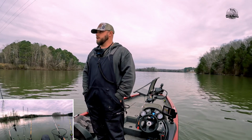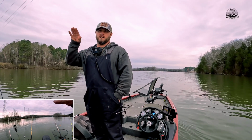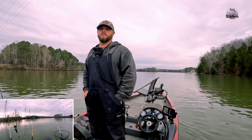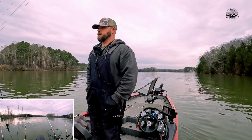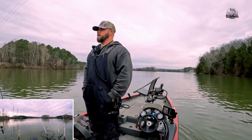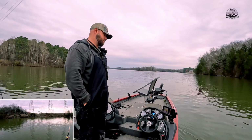Yeah, these boards are looking good. We're definitely dragging over some stuff. Every now and then the rods will kind of get us a slow pull down and bounce back up. So we're going over some rocks or something, it looks like. Just need to run into a big old fish. That is what we're after.